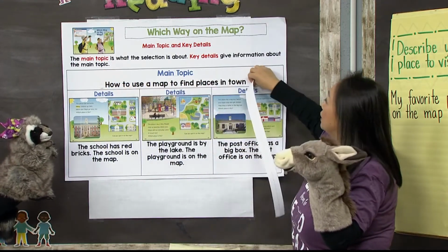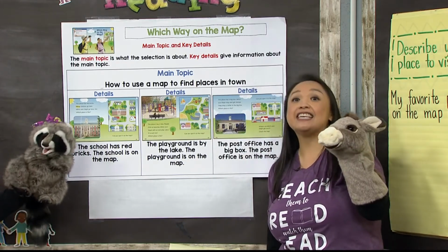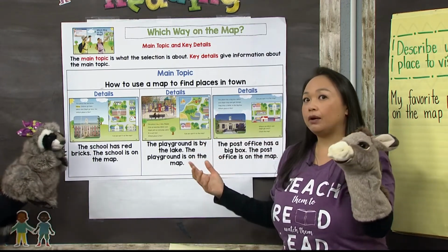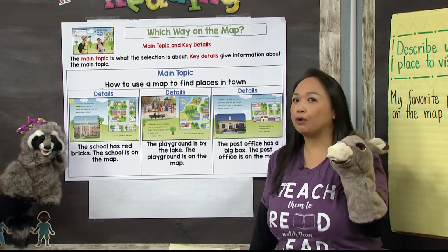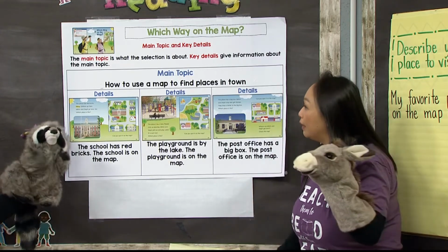It was how to use a map to find places in town. Did we find lots of places in town? Yes, we did. We found lots of great places, and we used our clues to let us know where we were, and then we found them on the map. And we reread to make sure that we were finding the correct details. Thank you, Rita. You're welcome.